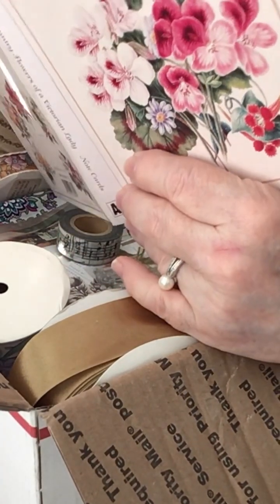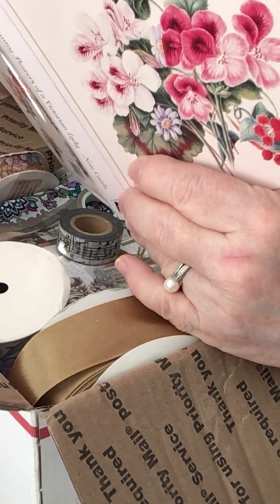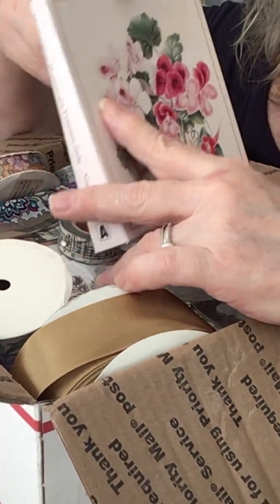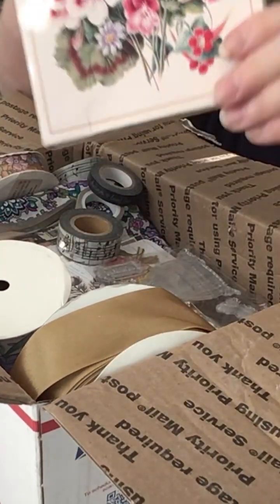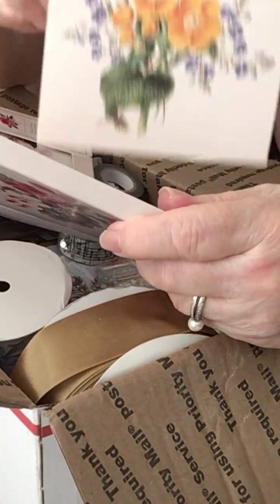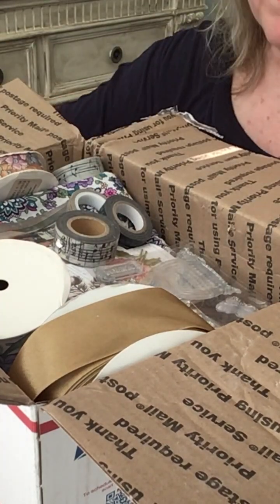These. Oh, Sheila, I love these. They remind me of the country, what is it? The diary of a country woman. Look at them. They're too pretty to use. They're note cards. I've never seen them. Love them.